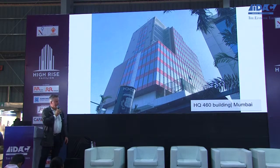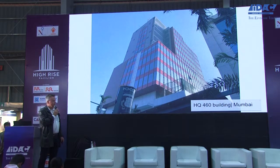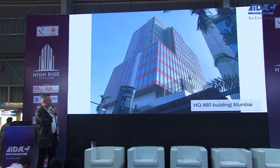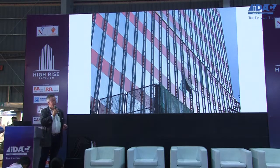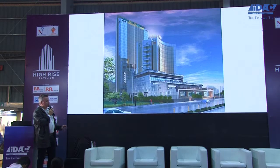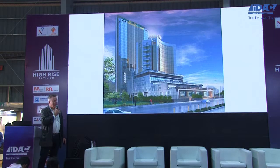This is the HQ 460 building. It's very close to where we are right now. It was the first higher-rise building we did in India, and you see the mullions are to the outside on this building. We have operable windows in it as part of the system, and then this is also here in Mumbai. We are actually finishing this building right now.